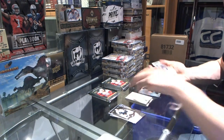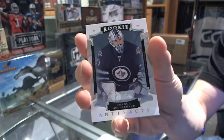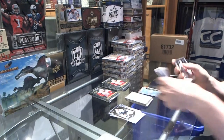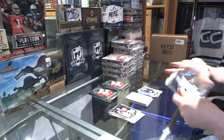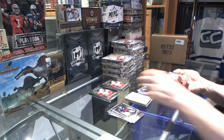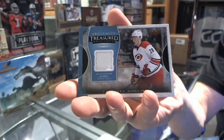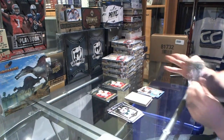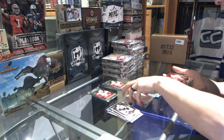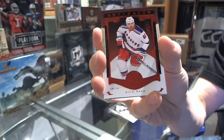We've got a rookie to 999 for the Winnipeg Jets, Connor Hellebuck. Treasured swatches for the Carolina Hurricanes, Alex Seven. We've got a red parallel number to 399 for the New York Rangers, Rick Nash.